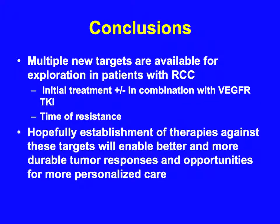And in conclusion, I think there are multiple new targets that are available for exploration in these patients. Some of these are potentially for initial treatment with or without VEGF receptor TKIs. Others might be more appropriate at time of resistance. And hopefully by establishing new targets and new therapies, we will be able to produce more durable responses and have opportunities for more personalized care.